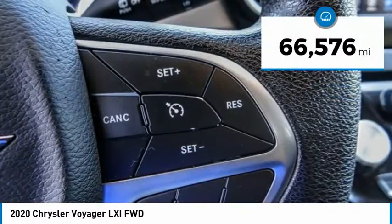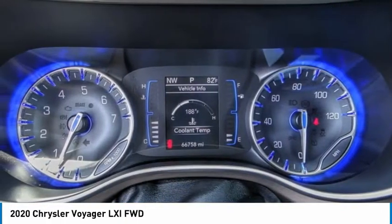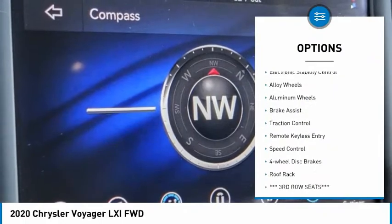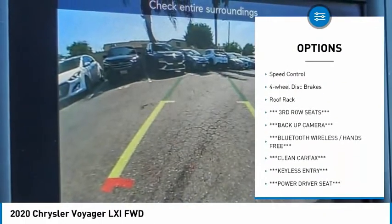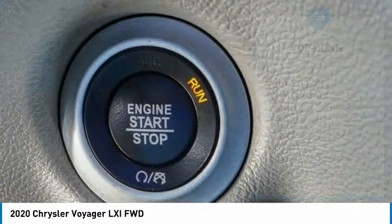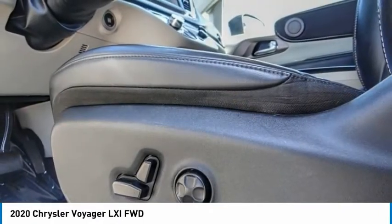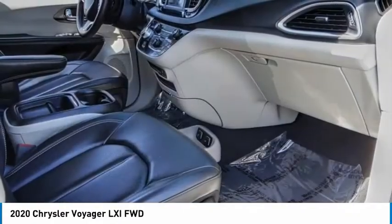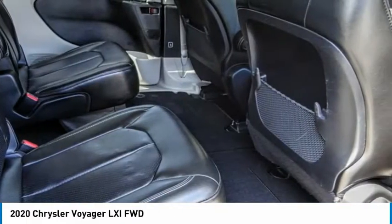This vehicle has less than 70,000 miles. Here are some of this vehicle's great options: touring suspension, electronic stability control, alloy wheels, aluminum wheels, brake assist, traction control, remote keyless entry, speed control, four-wheel disc brakes, roof rack. Take this vehicle for a spin and see why so many shoppers are now proud owners.